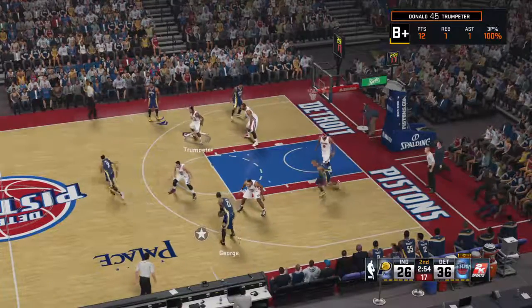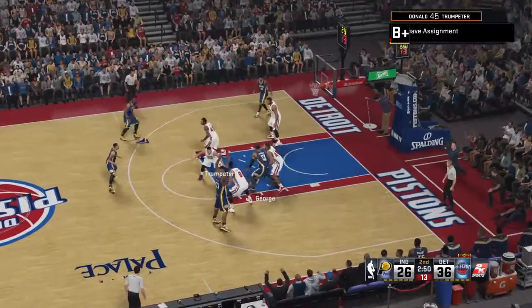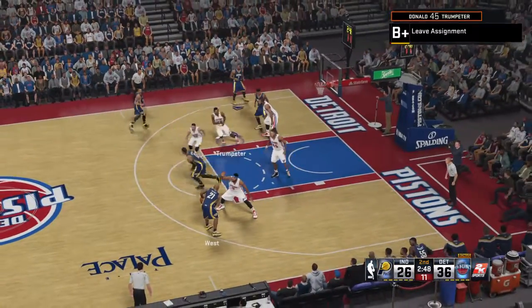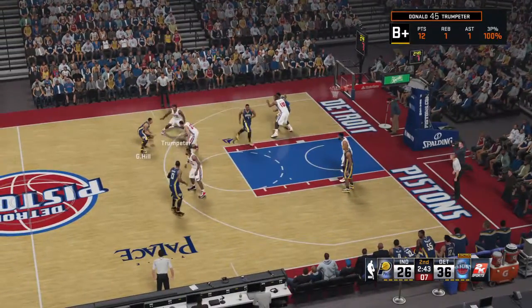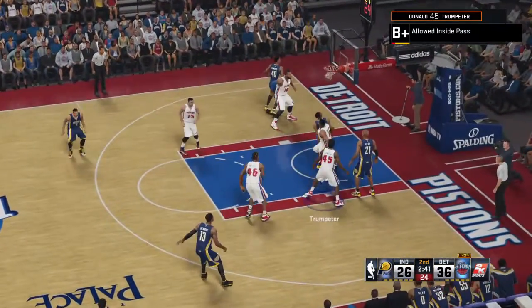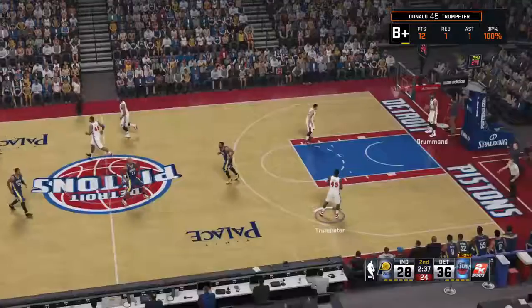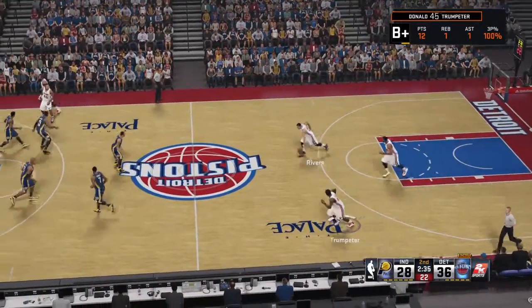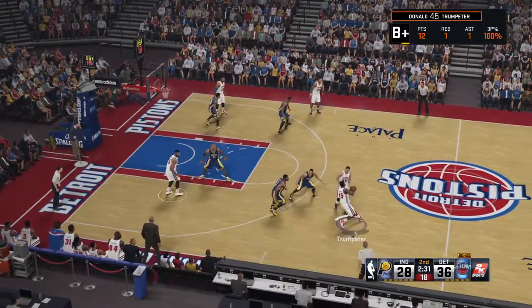Hill dishes to George. West setting the pick for George. Out to West. Outside Hill. Indiana moving the ball around. And the shot is good. Henry's got his first points in this one. I like the fact that he led his teammate right to the ideal spot. You don't always throw it to your teammate. You throw it to where he needs to be.